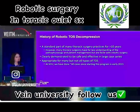So while this may not be common in vascular surgery practice, robotic thoracic outlet decompression has been a standard part of many thoracic surgeons' practice for more than 10 years. Unfortunately, though, while they may be very facile with the robot, they may have less understanding of the pathophysiology and the patient management. This is a technique that's been clearly demonstrated to be safe and effective in large case series, and it's appropriate for many but not all types of TOS. We've done close to 40 cases now at NYU.